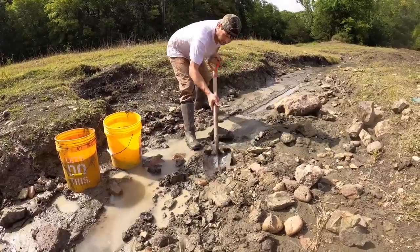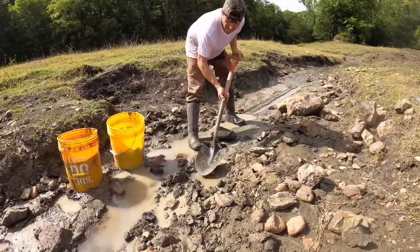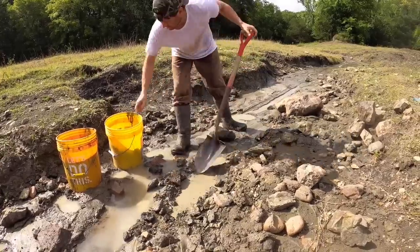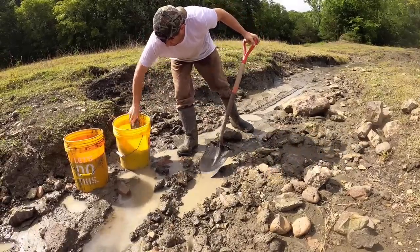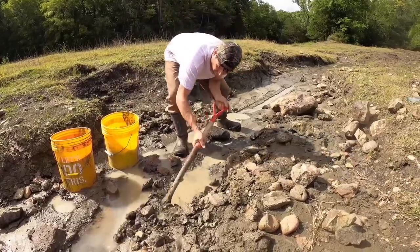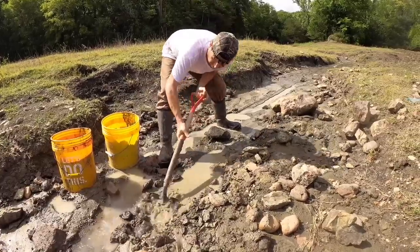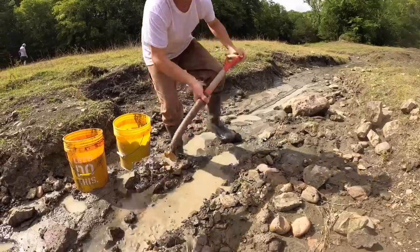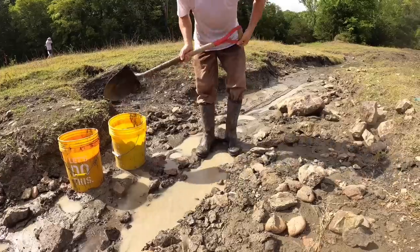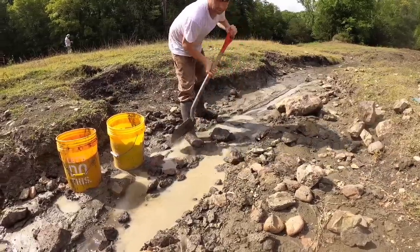Gotta love that sound. Lots of gravel. May have to come back over here.